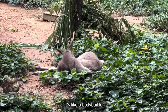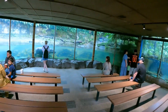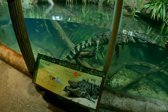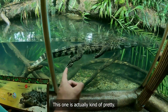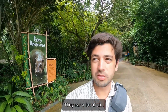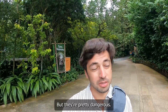He's like a bodybuilder. Well, they're supposed to have hippos, but they don't seem to be anywhere. Oh, whoa. Okay, it's there. Look at that hippo. This one's actually kind of pretty. They kind of look like, what do you call those pigs? Pigs of the water, like water pigs, you know. And actually, they're pretty dangerous. They're pretty aggressive, you know. They look harmless with their fat, plump bodies and big face, but they're pretty dangerous.